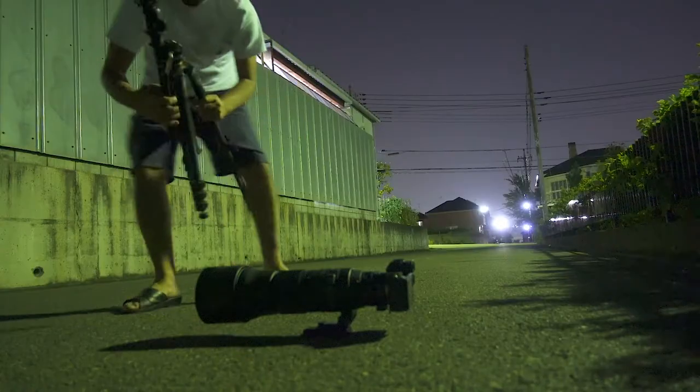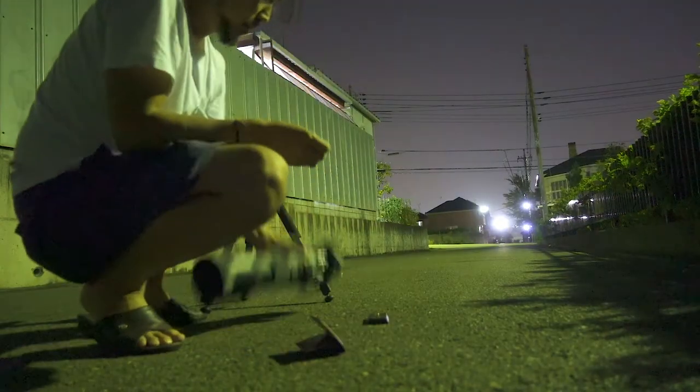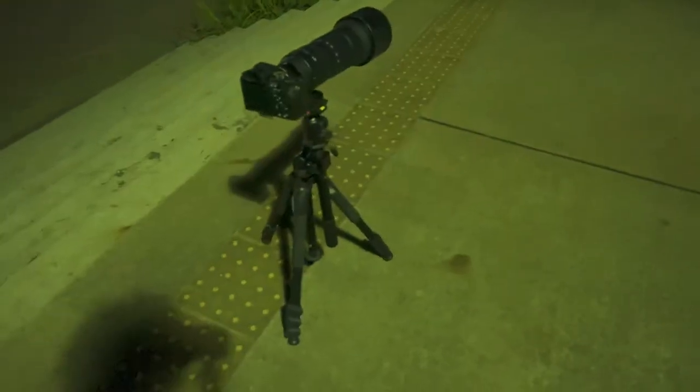Okay, so there is a park. Position the camera here, and I can see the moon over there.